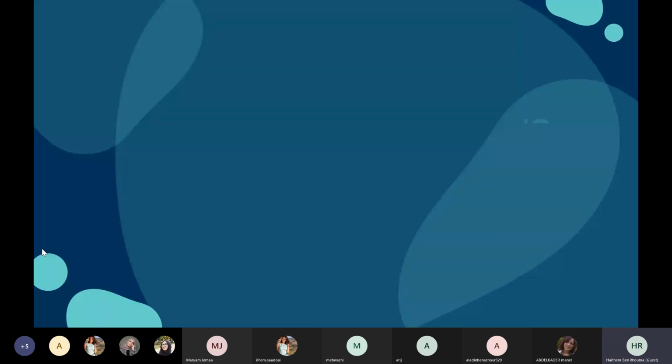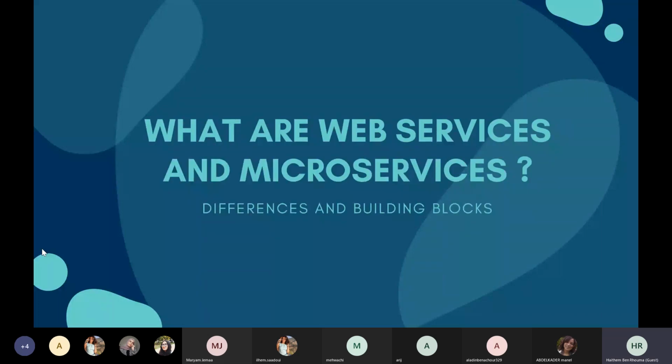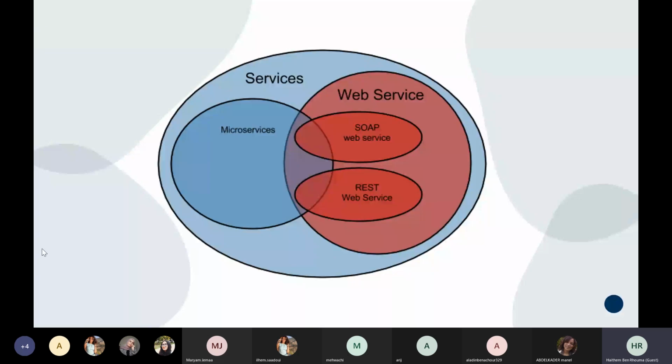Okay, so now let's understand what are web services and microservices, the difference between them, as well as their building blocks. So first of all, a microservice is a small autonomous application that performs a specific service for a larger application architecture. The service is concise and its objective is to do one thing well.